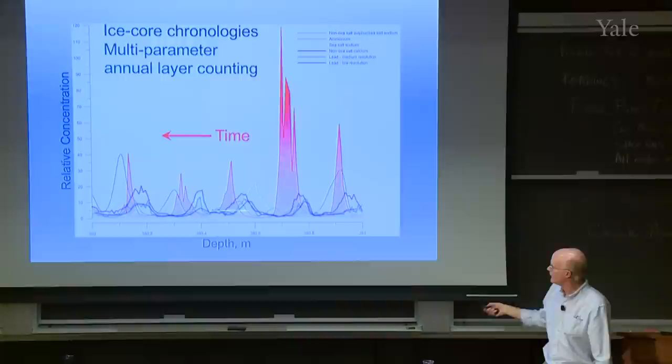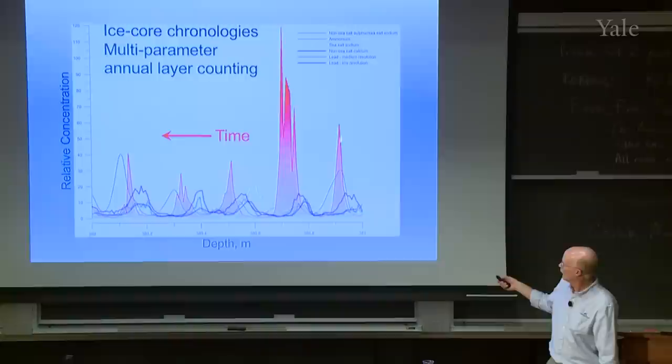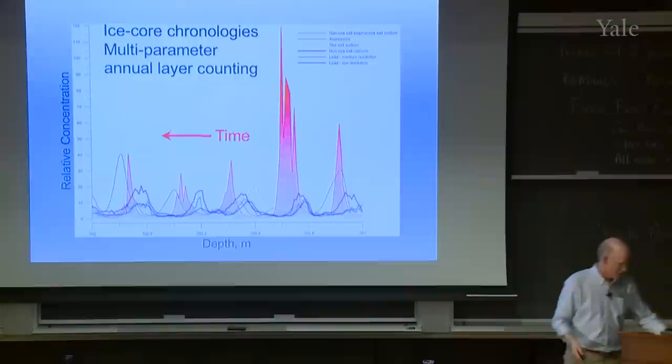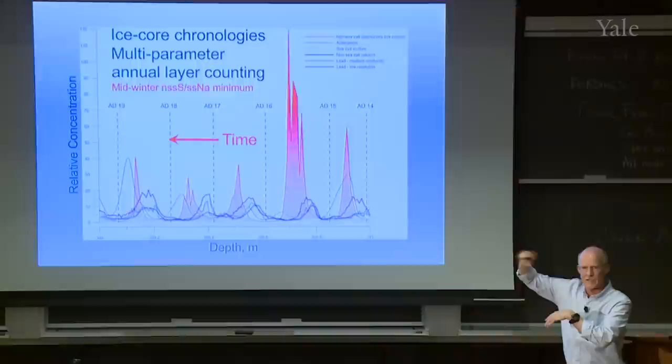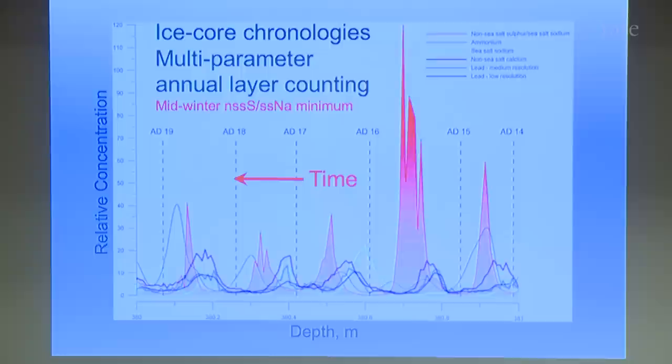Remember, there's an annual cycle in all those chemicals. So in 1 meter, we've clearly got one annual cycle, two, three, four, five, right? So if we date this, we're just going to start at the top and count backwards. These annual cycles, we're going to count them backwards. So here's AD 19, AD 18, AD 17, and so forth. And you can see it's very clear. The annual cycles in this section are very clear. I mean, there's not really a lot of debate.